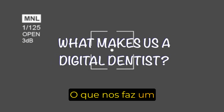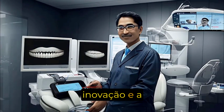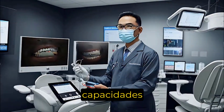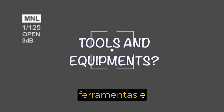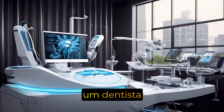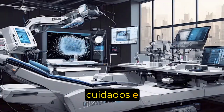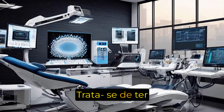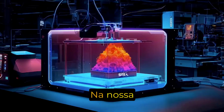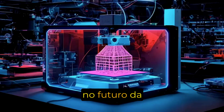What makes us a digital dentist? Being a digital dentist means embracing innovation and efficiency. We're committed to staying ahead of the curve and constantly improving our digital capabilities. Buying expensive digital tools and equipment is only part of the equation to truly be a digital dentist. It's about using these tools in innovative ways to improve patient care and streamline workflows. It's about having a digital-first mindset, constantly adapting to new technologies and techniques at our practice. We don't just invest in the latest gadgets, we invest in the future of digital dentistry.